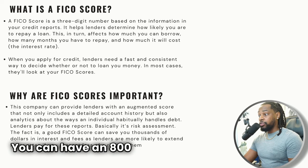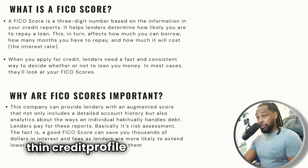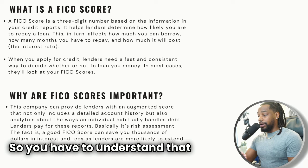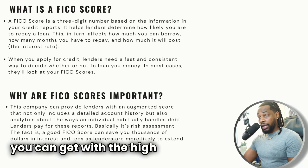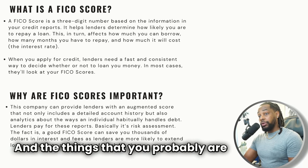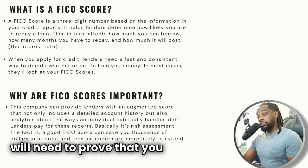You can have an 800 credit score with a thin credit profile and you will be denied. So you have to understand that a lot of things you can get with a high credit score, not everything. And the things that you probably are looking for, you will need to prove that you can handle debt.